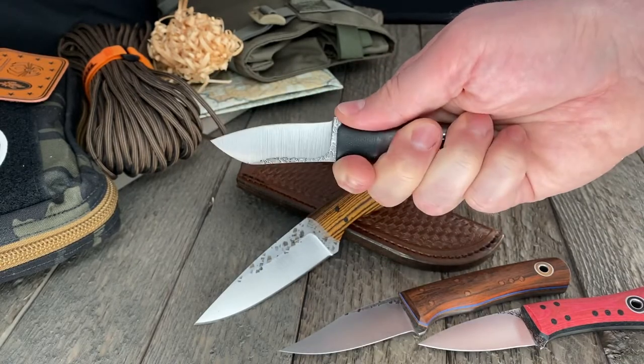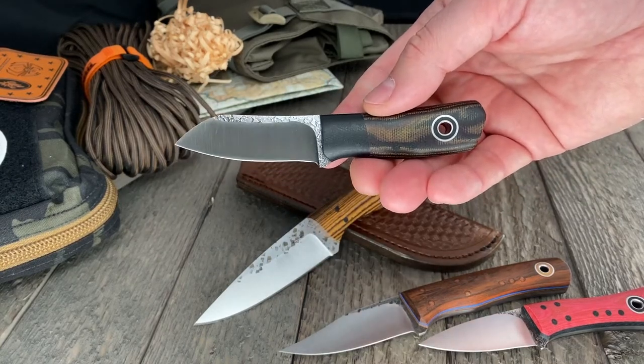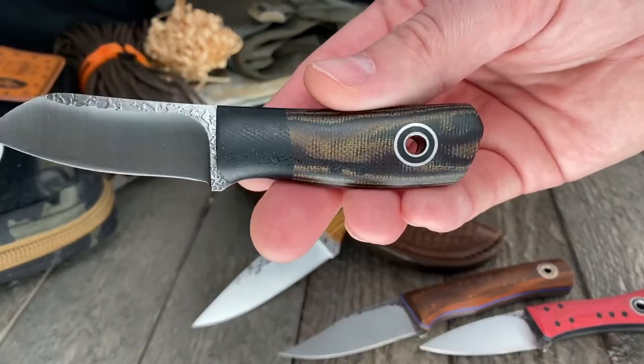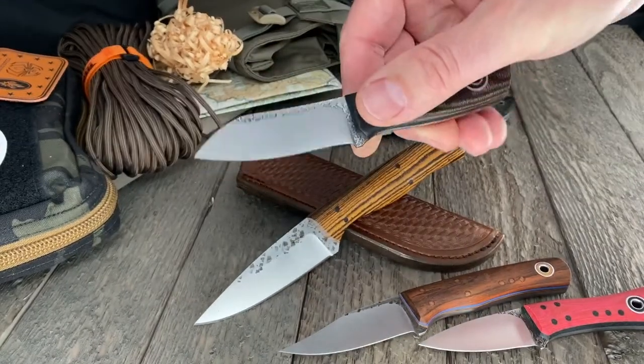So you can hold it pretty much any way you want to. It feels comfortable. You feel locked in, but you still have enough freedom of movement where you don't feel like you can only hold it one way. So really cool design on that. Python micarta, it's really cool. Got a little different character on each side. Really cool stuff. So that is the Daimyo.